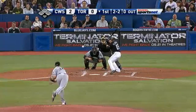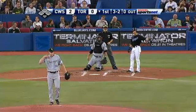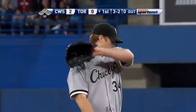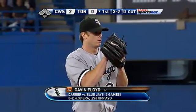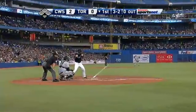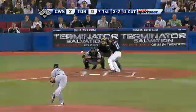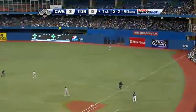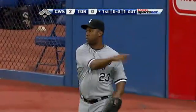2-2 as he faces Marco Scutaro. The Jays in a 2-0 hole already. And it's a full count to Scutaro. Well, this is nothing new for Marco Scutaro. You've got a guy that has walked and struggled with his command, and then you've got Marco Scutaro leading the league in base on balls. He's going to see a lot of pitches. Works the count to 3-2. He drills this one to right field, but it's playable for Dye.